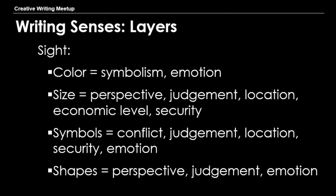Now let's look at the layers. As we're talking about writing senses, there are layers, and I don't have a lot of time to go through all of this in this really short presentation, but I want you to think about how our senses work in layers. For example, our sight works with color and size and symbols and shapes and all these different things. And then we break those down by symbolism, emotion. We have perspective and judgment and maybe prejudice associated with these things.